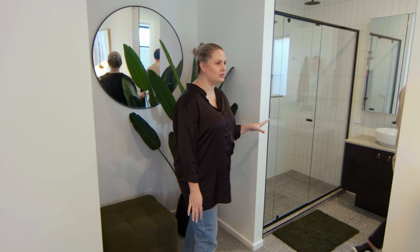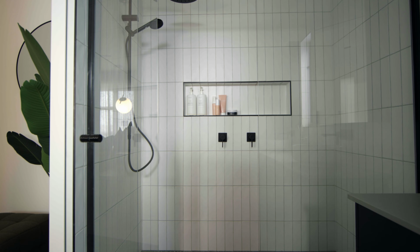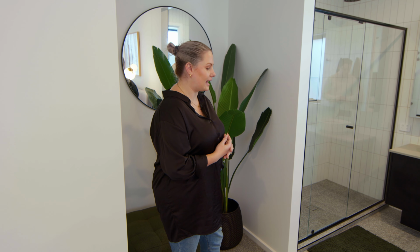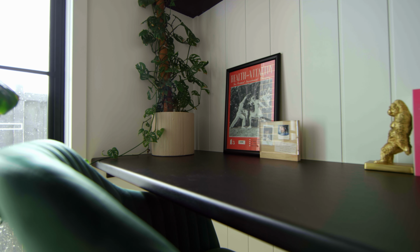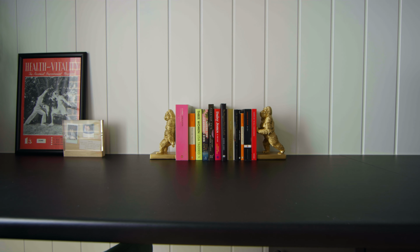We've got our ensuite in here as well. We've got all the black fittings flowing on through the house. We've got our terrazzo tiles, which was something that when we got to the colour appointment, we were super happy the boutique had because they were exactly what we were looking for. And then moving into the study, we made sure that we had the black again throughout the house, but the bookshelf was something that was super important.